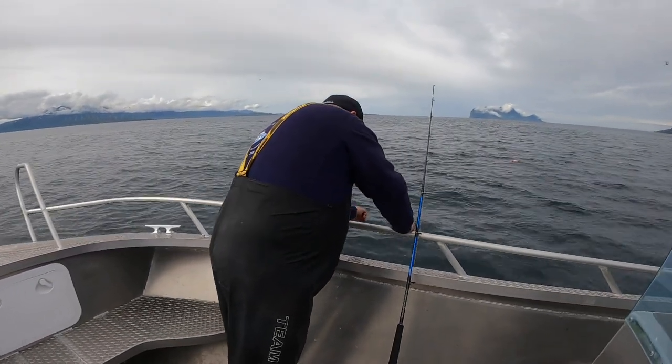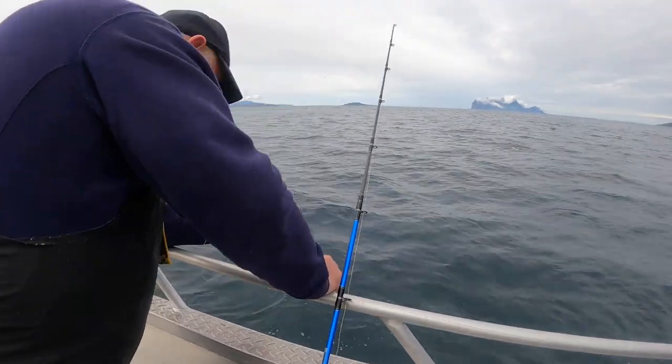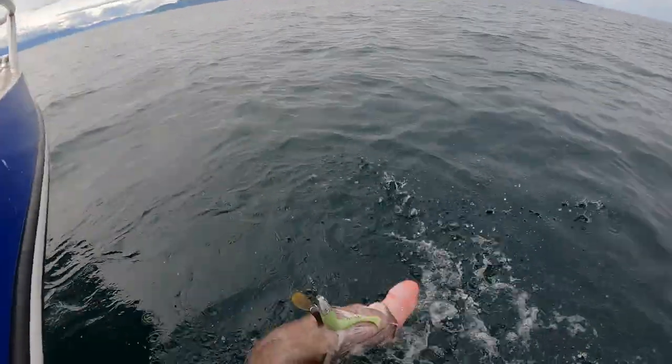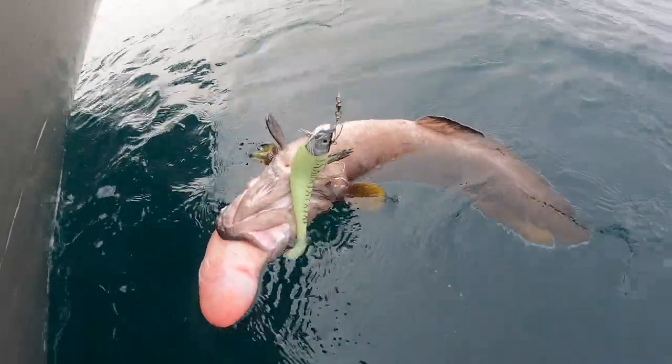Here's Brian with one of his best fish of the whole day so far. It's huge. The only problem is, it's a bloody tusk. It's a tusk. Ugly, ugly, ugly.